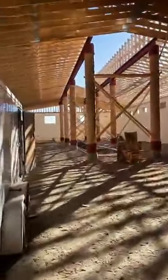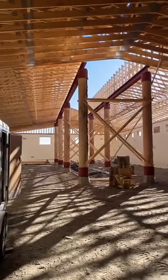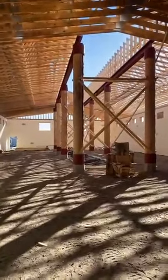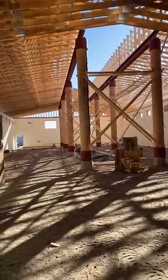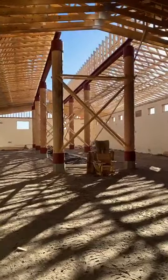So this is the epic inside. Keith showed some pictures the other day, but boy, it just is huge. These are actual logs, 19.5-inch by 20-foot tall logs. We chose to do that instead of just concrete and metal, and get some aesthetics in here.